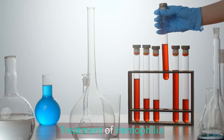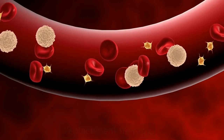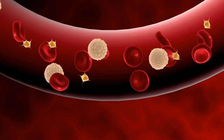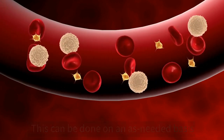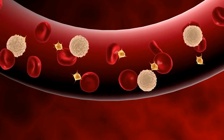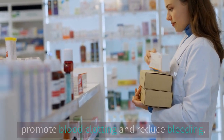4. Treatment of hemophilia. The primary treatment for hemophilia is replacement therapy, which involves infusing missing clotting factors into the bloodstream. This can be done on an as-needed basis or as a prophylactic measure to prevent bleeding episodes. There are also medications available that can promote blood clotting and reduce bleeding.